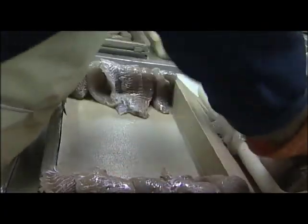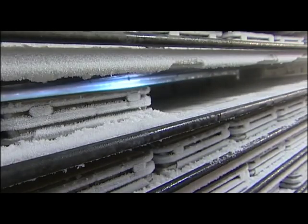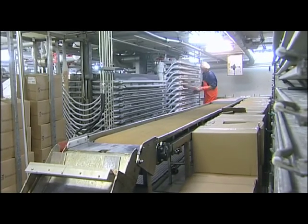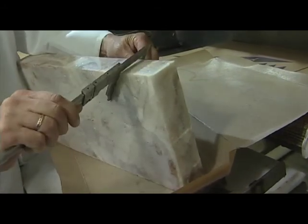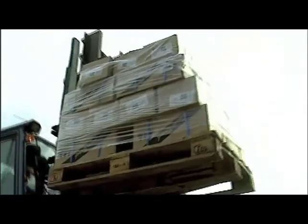The fillets are then packed into special rectangular molds, which are then sealed and immediately frozen at minus 20 degrees Celsius. Normally, the fish is frozen within 2 hours of being caught, so that they stay fresh and full of goodness. This block of frozen fish will now be kept frozen until it reaches the fish finger factory back on land. At the port, the fish is unloaded and taken in a lorry to the factory for more processing.